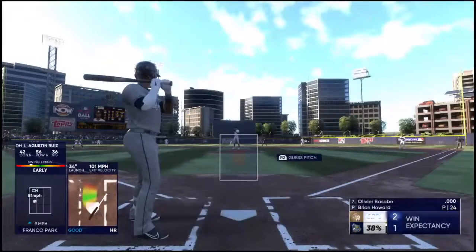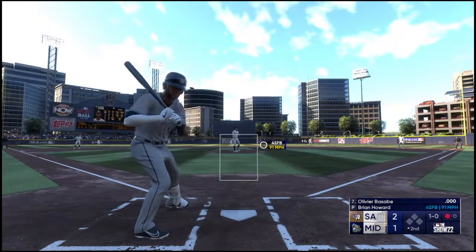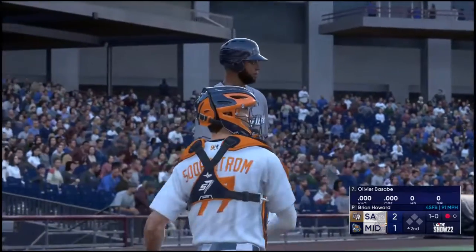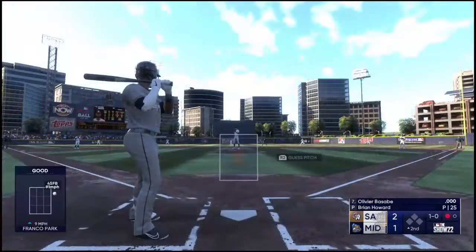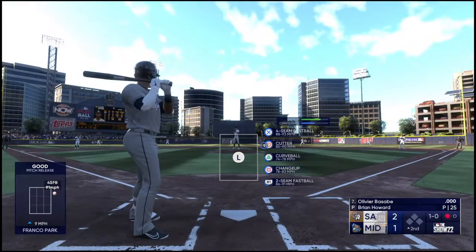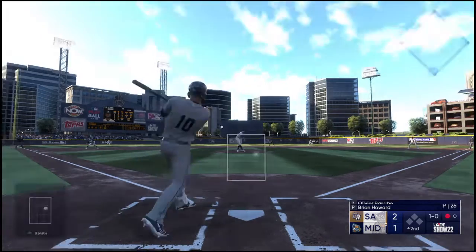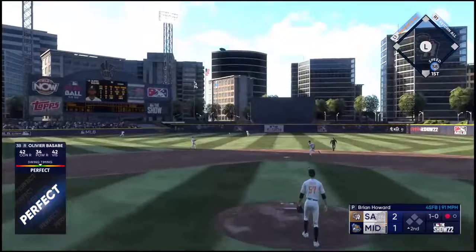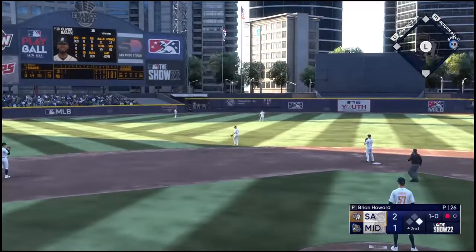Now the third baseman, Olivier Basabe. Batting 7th, the third baseman, number 10. First pitch doesn't find the zone. And the 1-0. Back up the middle and a base hit. So they get a man aboard with a 1-out single.